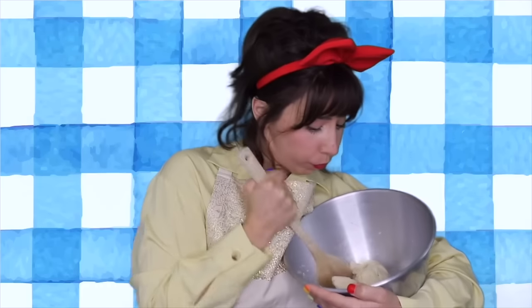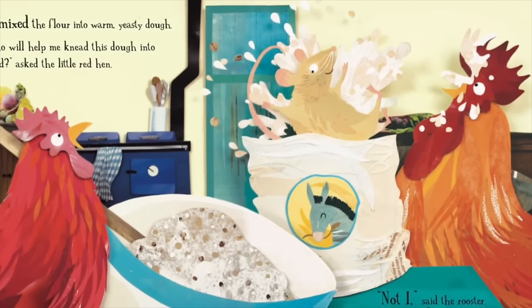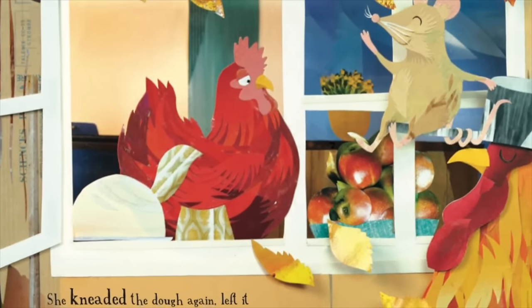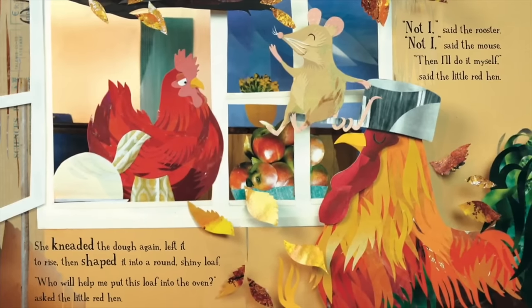"Who will help me knead this dough into bread?" asked the little red hen. "Not I," said the rooster. "Not I," said the mouse. "Then I'll do it myself," said the little red hen. She kneaded the dough again, left it to rise, then shaped it into a round, shiny loaf.